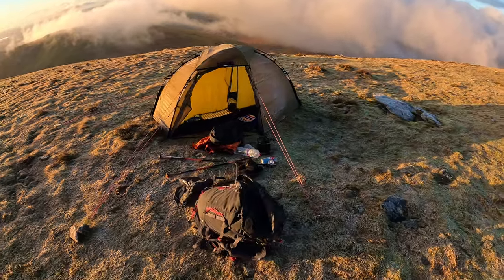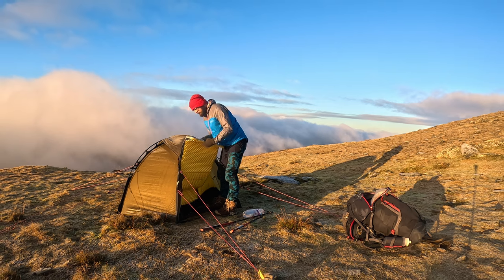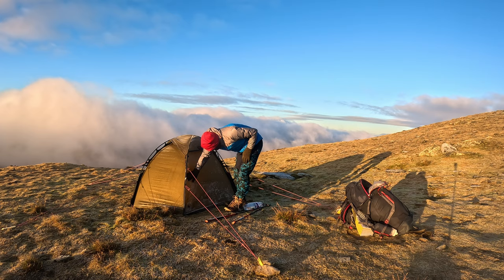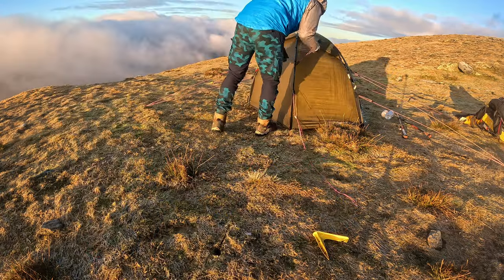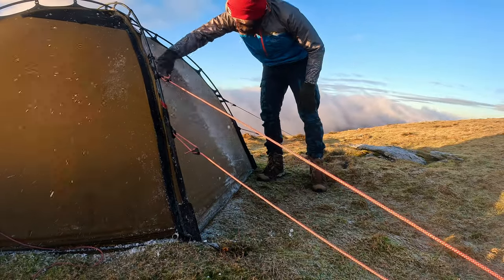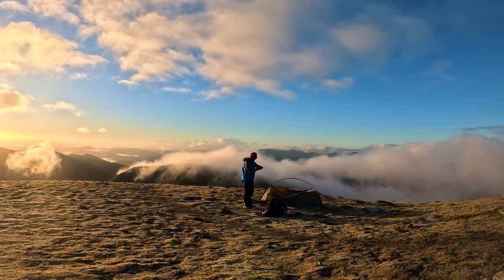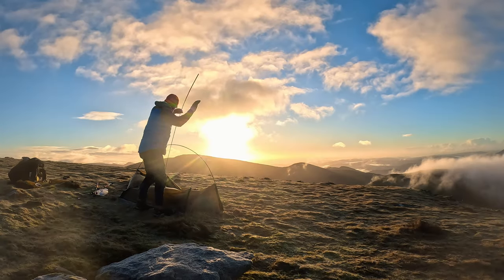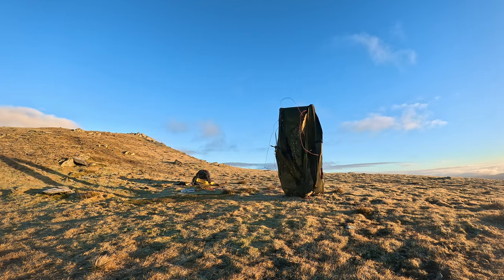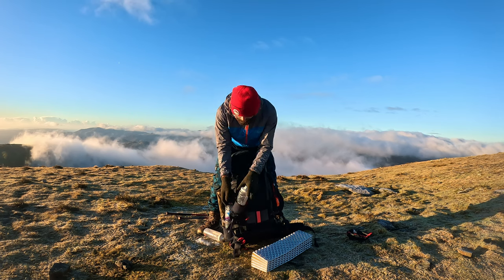Nice to be able to just pack your stuff away with some decent weather. A lot of people ask me, what are the bottle holders on the straps? They're just part of the bag, the Berghaus Panamax. Really good feature.